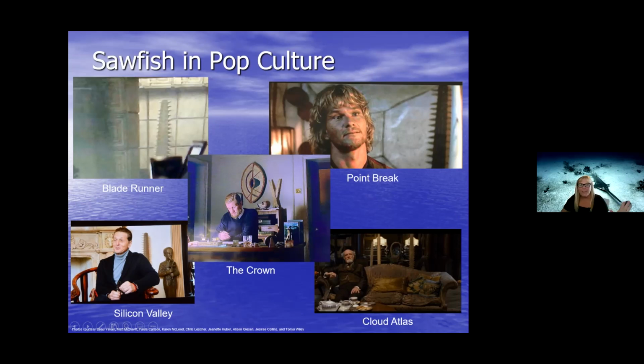And then the greatest movie ever filmed, my favorite movie, Jaws. Quint had two sawfish rostra in his fishing cabin, one of each species. Here's a largetooth sawfish rostrum here behind. And here is a smalltooth sawfish rostrum here behind Chief Brody.